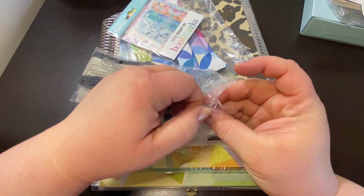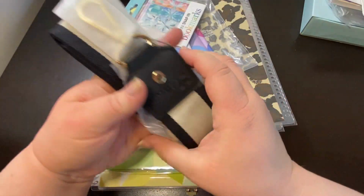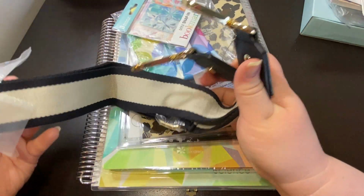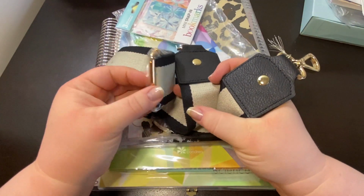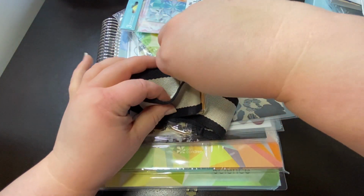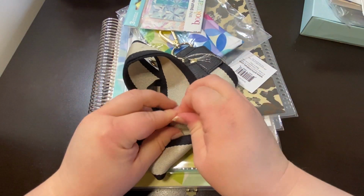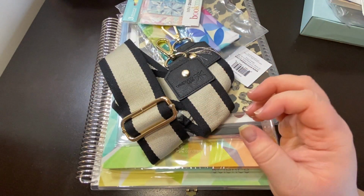I do have some other colorful bags that have removable handles, so I could swap them out with other handles in my collection. I love how well packaged this is. All the hardware has little plastic things to keep it from getting scratched, which is nice. I don't know how to get this one off. Everything's really nice.